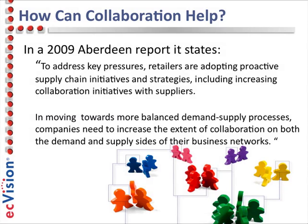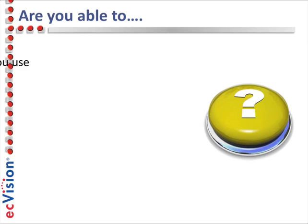How can collaboration help? Aberdeen report in 2009 really keys in on collaboration. In moving towards a more balanced demand-supply process, companies need to increase the extent of collaboration on both the demand and supply side of their business networks. Collaboration is a big buzzword, but it's way more important than that. It is the future of a more efficient supply chain.